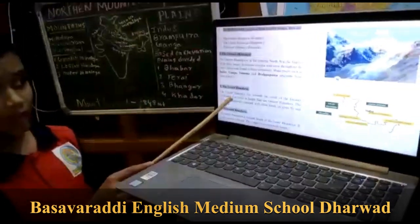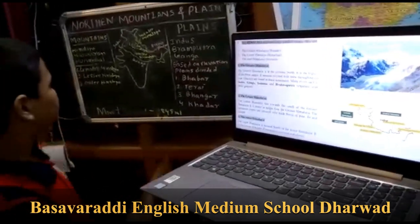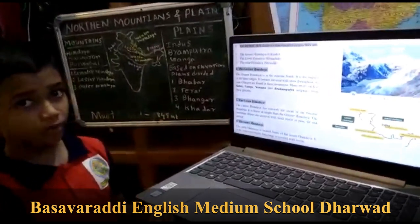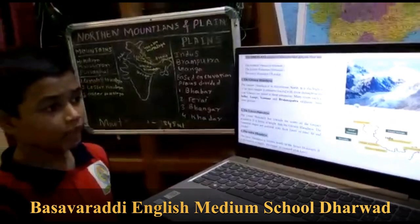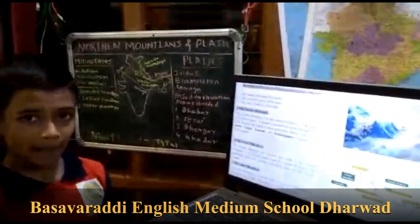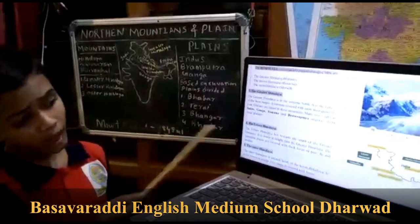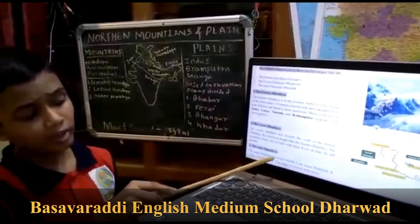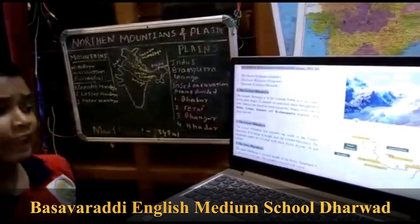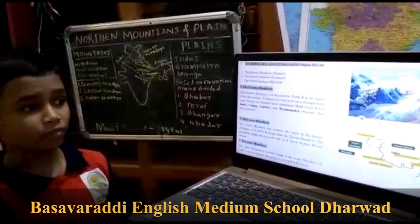The Lesser Himalaya lies towards the south of the Greater Himalaya. It is lower in height than the Greater Himalaya. The mountain slopes are covered with thick forests of pine, fir and deodar. The Outer Himalaya is located south of the Lesser Himalaya. It is the lowest in height. This range is covered with forest.